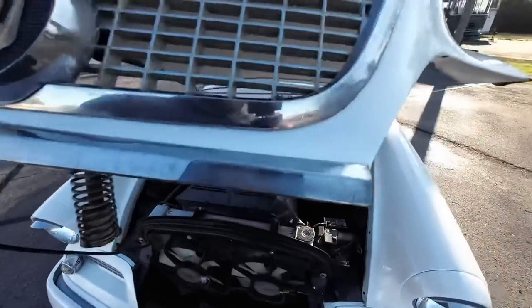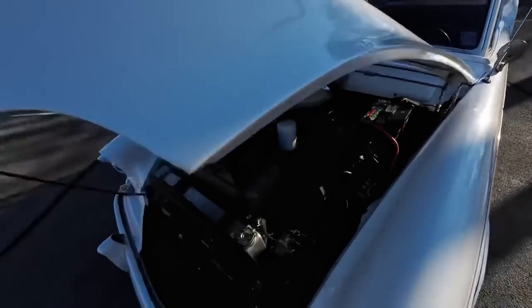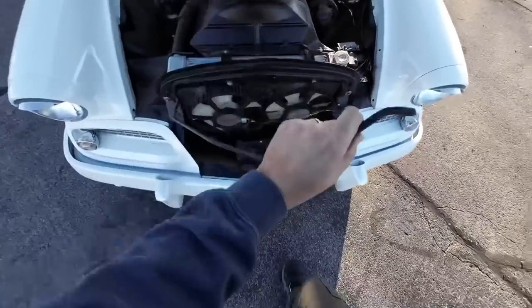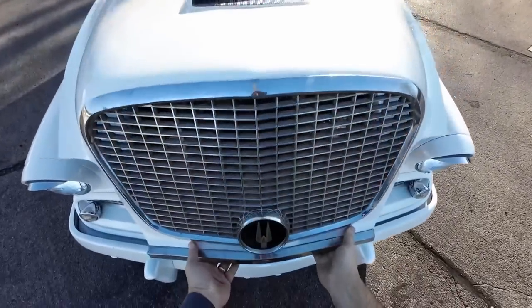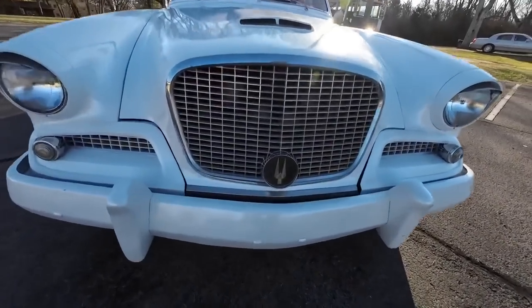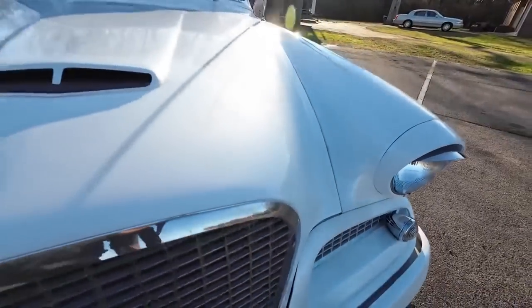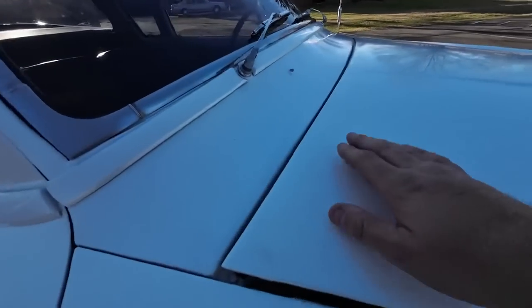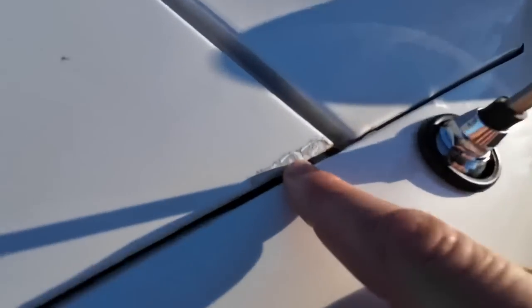Chips here on the edge, little spot there, in the corner there. There we are. There's a fitting here. Spot here in the corner.